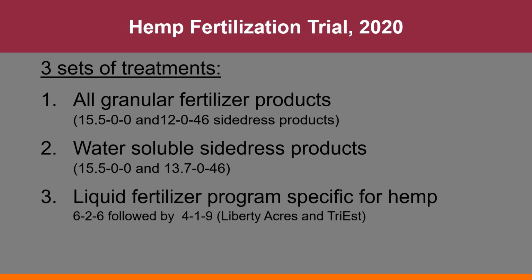Certainly, we're in the middle of that trial now, so there's no data to talk about, but we've got a number of treatments that we can divide into 3 sets. The first would be our all granular fertilizer products, and here we're specifically looking at side dress materials. We have calcium nitrate and potassium nitrate.